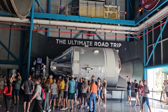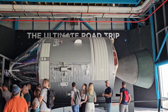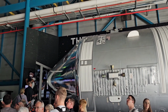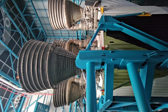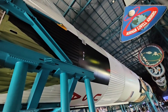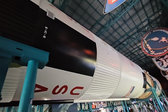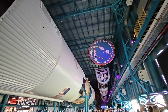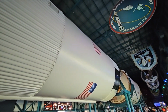Actual, looks like a capsule or module over here. Really cool. Another view of the Saturn V rocket here from the side. So these were the rockets that took the Apollo astronauts up to the moon. You see their mission patches here hanging from the ceiling.